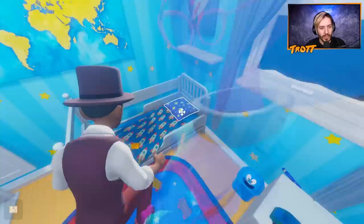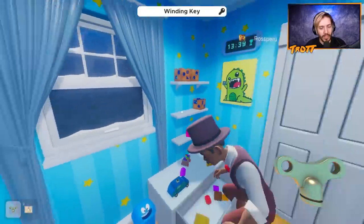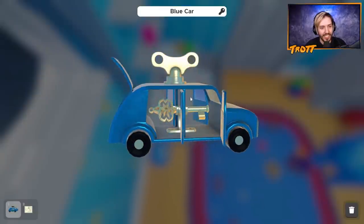Pick up that. This is a wind-up. So this whole thing's a wind-up. Look, I'll do it. We're looking for a bomb in this. Look for the box that needs the wind up. Oh, I found it. It's the car. Look, I got this. Inside the car is a key.